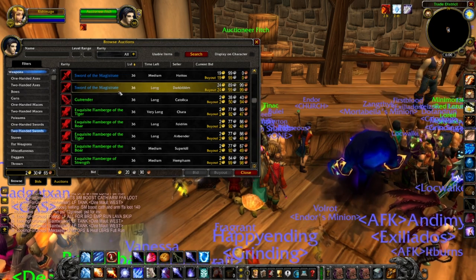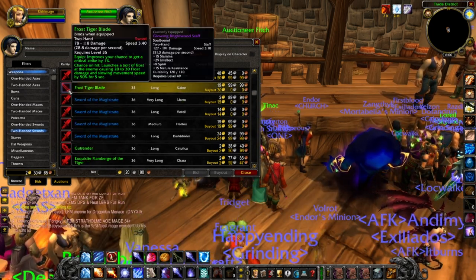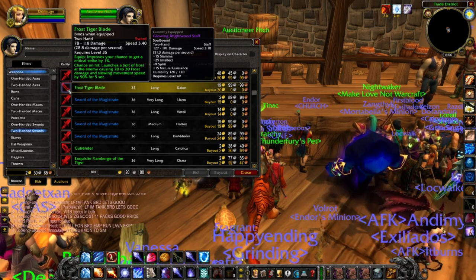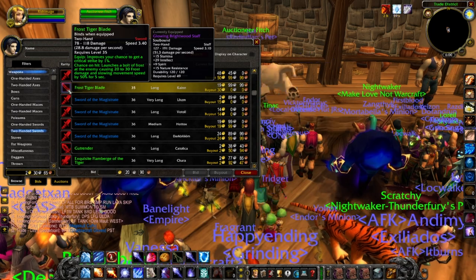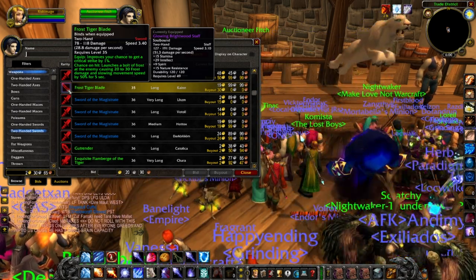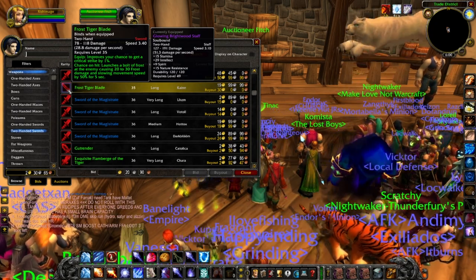And this is actually a really big deal for hardcore if you stop and think about it, right? Improve your chance to get a critical strike by 1%. Launches a bolt of frost at the enemy, causing 20 frost damage and slowing movement speed. What a weird, interesting little weapon.